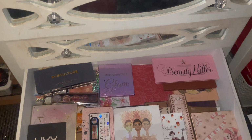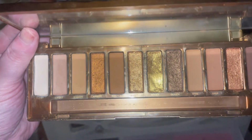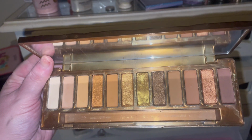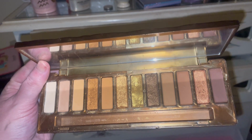This better not be mouldy. I mean, look at this, guys. It's pretty. It looks brand new. So yeah, we're going to do a look on this very, very soon. So keep an eye out on them over the next few days.